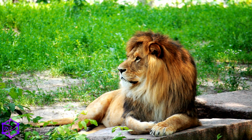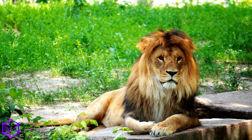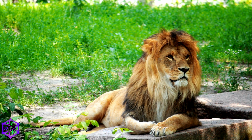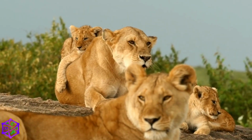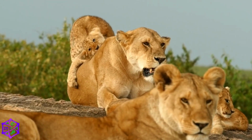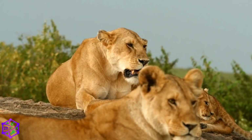It's important to note that there is actually only one species of lion, Panthera leo. The term breed is typically used to describe varieties within a species that have distinct physical and behavioral characteristics due to selective breeding. Since lions are not typically selectively bred by humans, the term subspecies is more appropriate when referring to the different populations of lions that exist throughout their natural range.